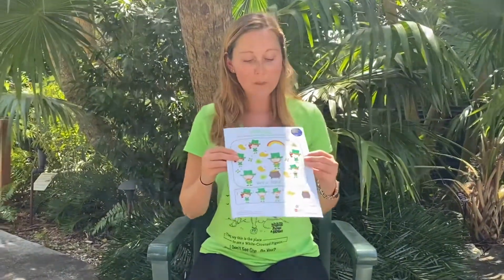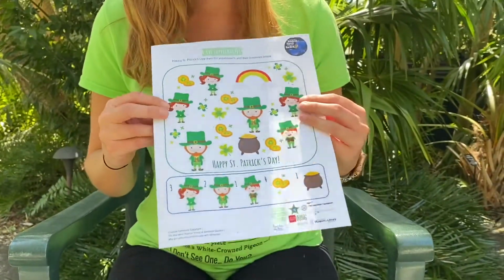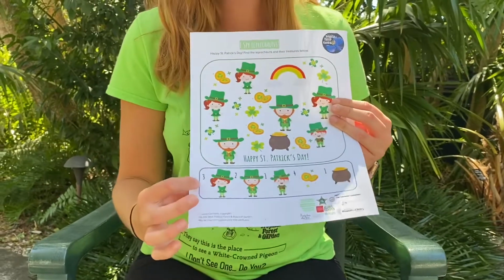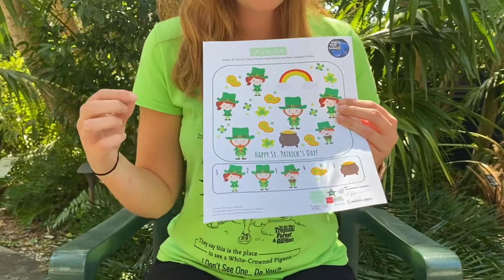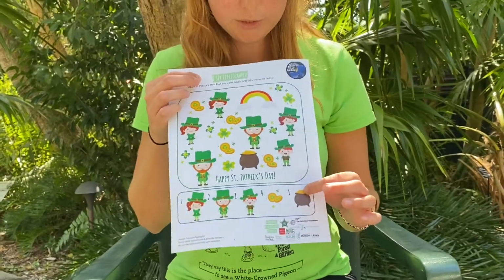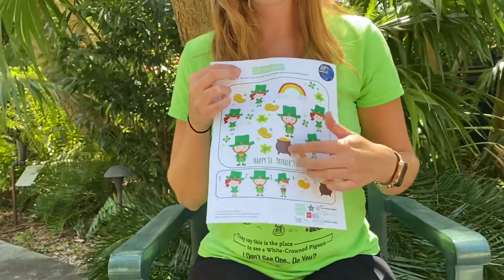And for our activity, we have an I Spy Leprechaun. So you can find this also on our Google Classroom. What you're going to do is use this down here below as our key, and you're going to look for these things inside. So it says, I spy 1 pot of gold. So I see the pot of gold right here. So you can try this at home and print it out for free.